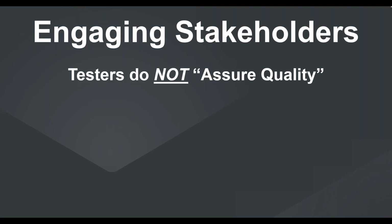I'd love to just get rid of the title of quality assurance. Me as a tester, I don't set the budget. The stakeholder does that. I don't set deadlines. The stakeholder does that. I don't allocate people and resources. That's people and resources. People are not resources. I don't allocate people to the teams. I don't allocate infrastructure. All of that lies in a stakeholder's hands.